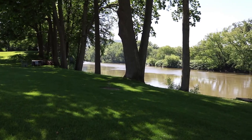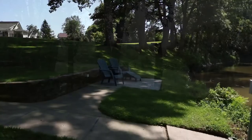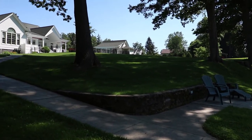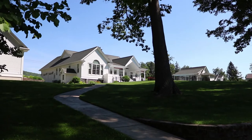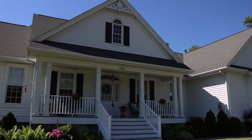You can do boating, kayaking. You can take the boat. There's a boat ramp nearby. You have steps going right down to the river. And the design of the house, the gables, the architecturally flavored windows.